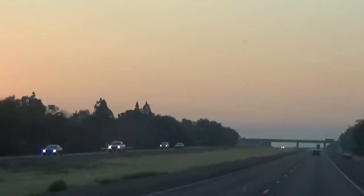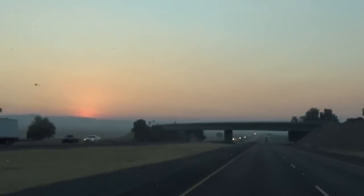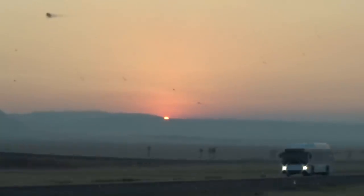And then this was our view as they were having lunch. We were just driving back home. You can see all the smoke in the air in California. It's pretty bad.